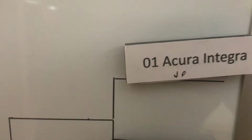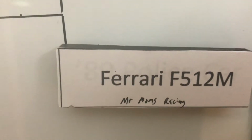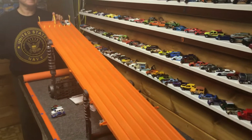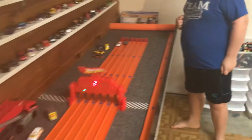We've got the 01 Acura Integra, driven by JP, and the Ferrari F512M, driven by Mr. Mom's Racing. All lined up. On your marks. Get set. Go. It's a close one. The Ferrari's out in the front. Ferrari takes the first race.